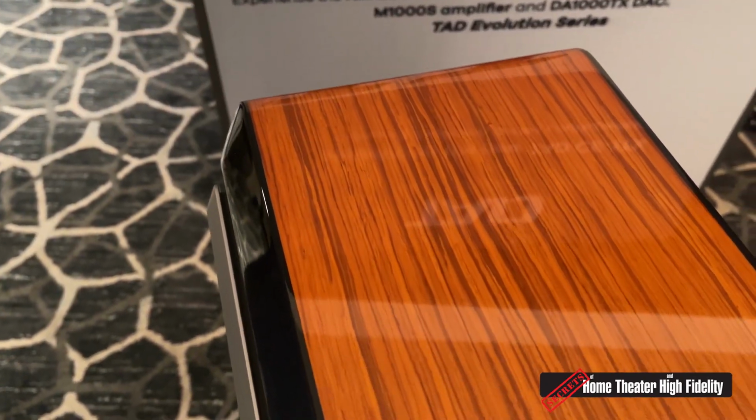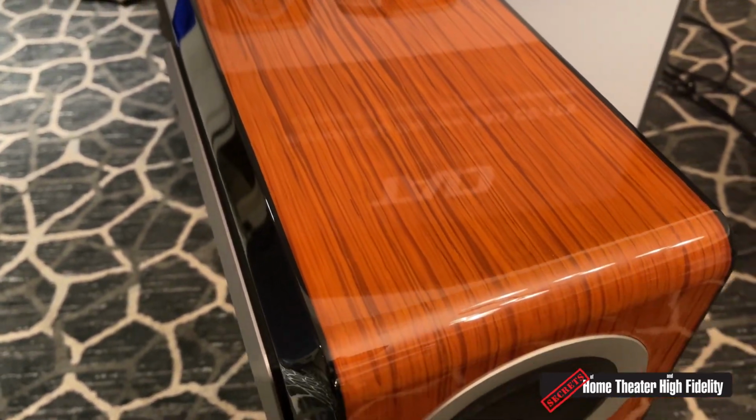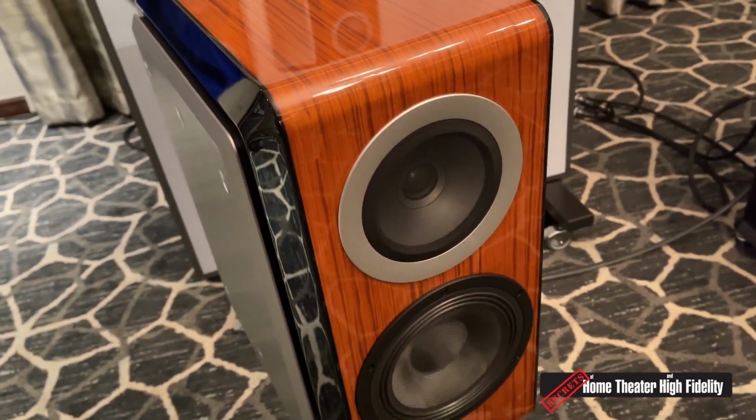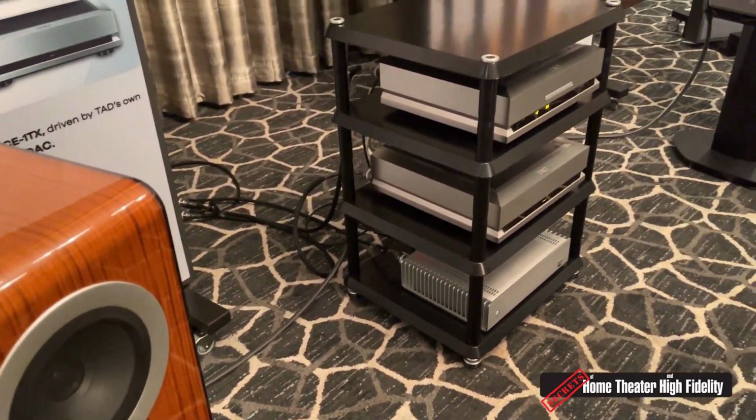So the basic idea, the motto of Pioneer, was to provide the best sounding speakers possible to the listeners, and he's still staying true to that concept.